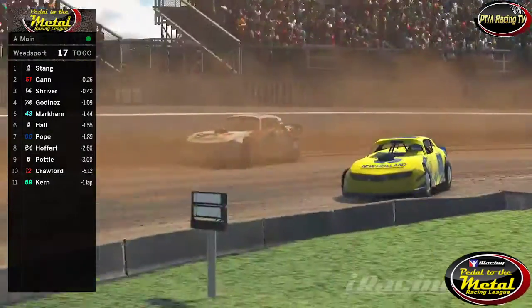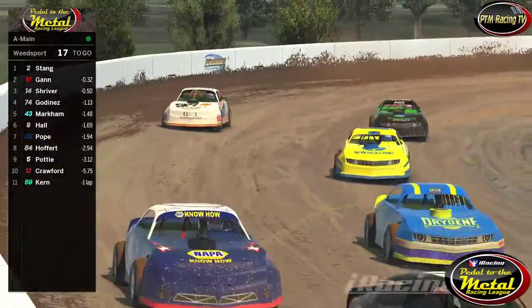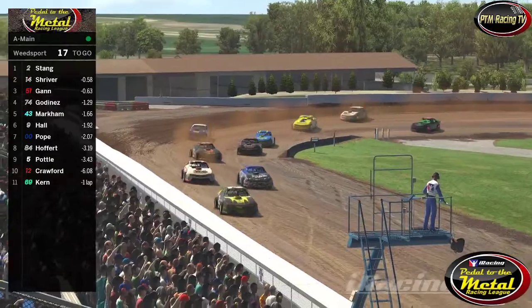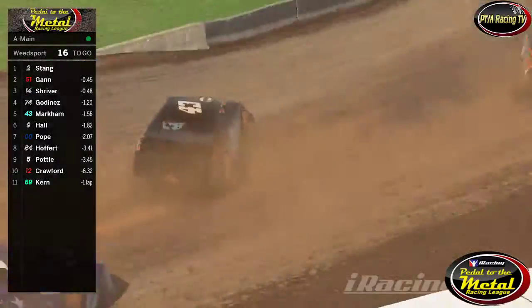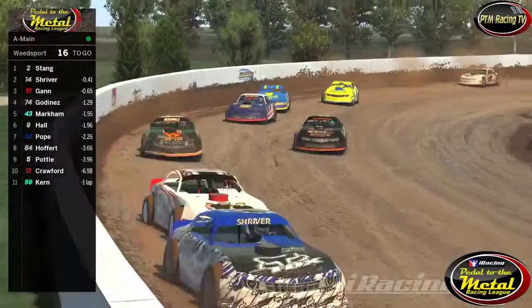Nick Kern, the 69, back on out. Unfortunately, he has a lap down due to his little circumstances there. Matthew Hart for the 84, trying to pull it ahead. Chantel Pottle looking to try to take him down on that one here, while Davin Markham, the heavy hitter here, is trying to charge his way back up for a season points take. 74, Joshua Godinez right in the mix of it. He is running in 4th.